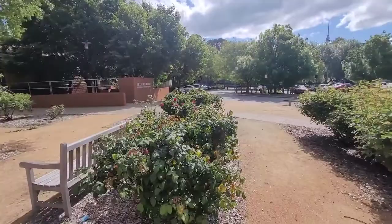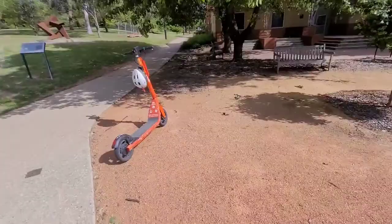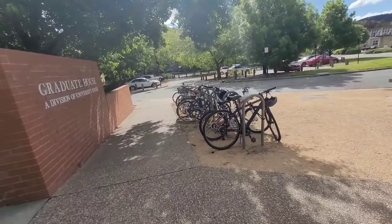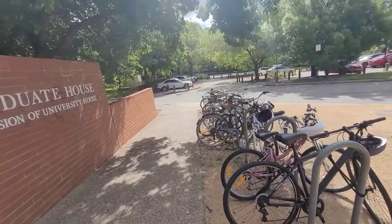They also have these scooters that you can rent. So that makes sense now. That's why they have scooters. And then they also have push bikes for rent. That's because they know the campus is so big that you can't just walk around the campus, otherwise you'll be tired. It's just so massive and the buildings are scattered.